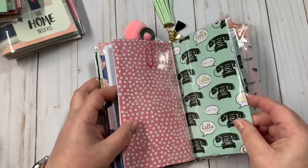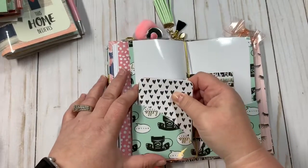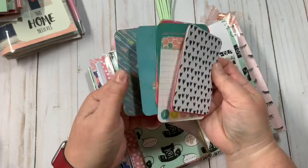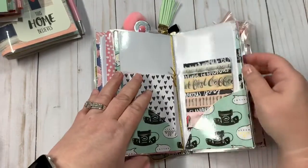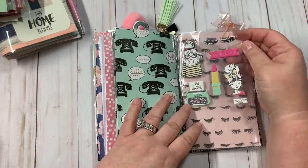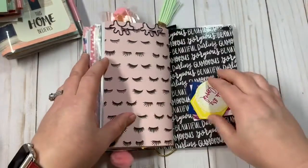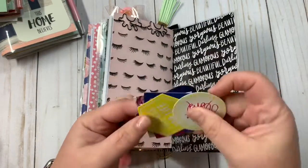This is your folder. You've got lots and lots of journaling cards in here. There's probably 10 or so journaling cards in there. There is your washi sample. There is a pocket right here with a sticker page. And your last signature is lined paper. And there is an adhesive pocket. And these are actually little stickers as well.